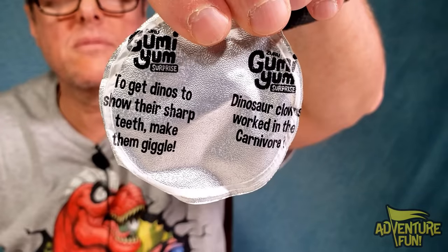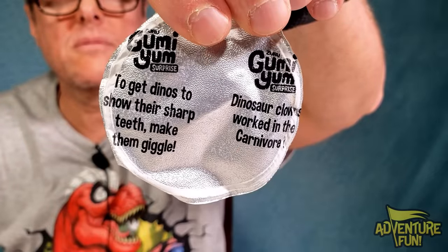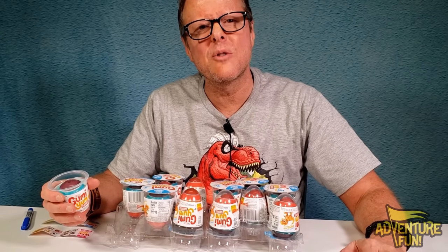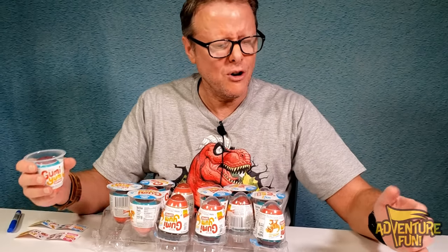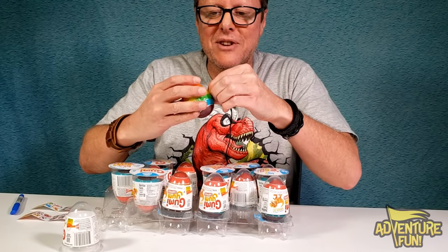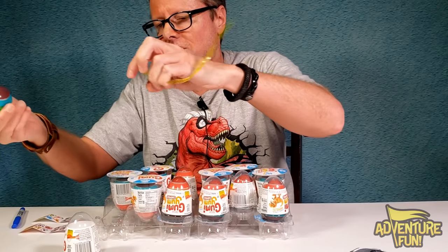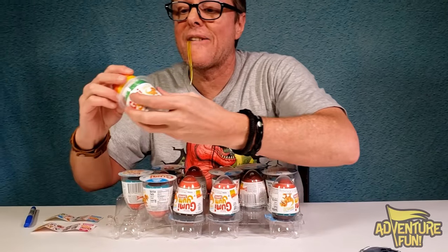To get dinos to show their sharp teeth, make them giggle. It's not really a fact, guys. Dinosaur clowns worked in the carnivore. Well, what would you call an herbivore? They work in the gardens? I don't know. How do I do this? Now I gotta eat the middle one. I have to eat the middle green, or I gotta at least pull it off. Oh, man. Because then you won't be able to get to the egg.